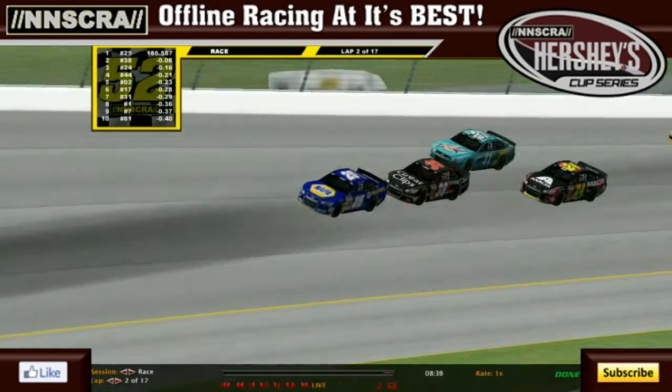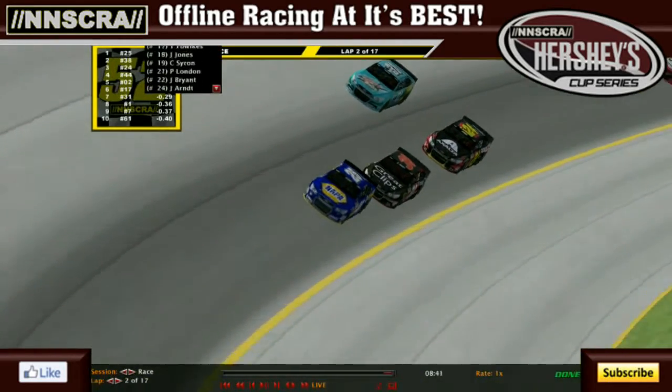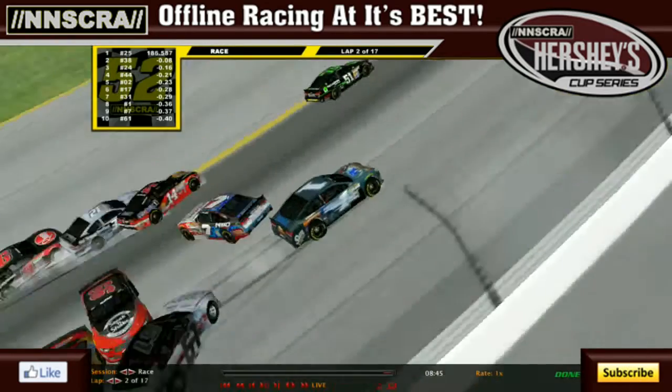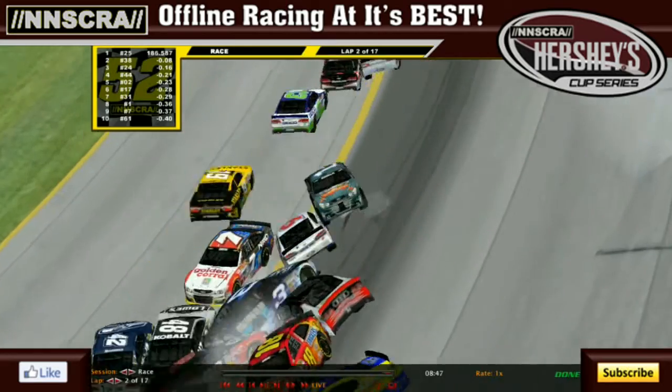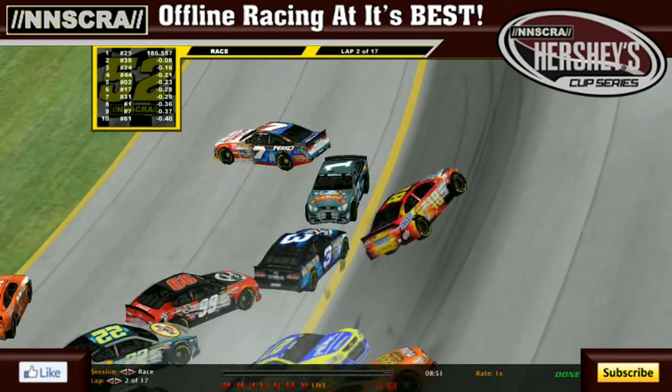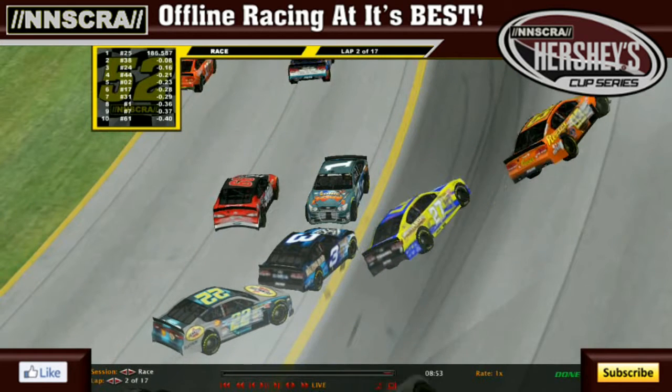Oh, look out! That was Trent! That was Trent Dunham in the 1! Ryan Madden in the 88, and oh man, they just took out the field. They just swept up and took out the field. Oh my goodness, and they're piling in. They are piling in, and man.